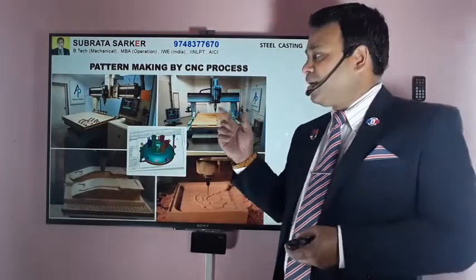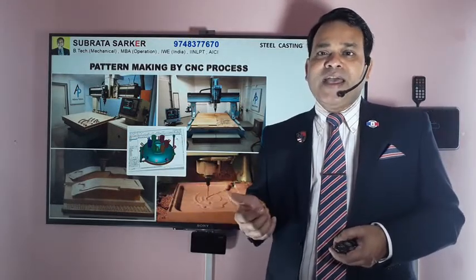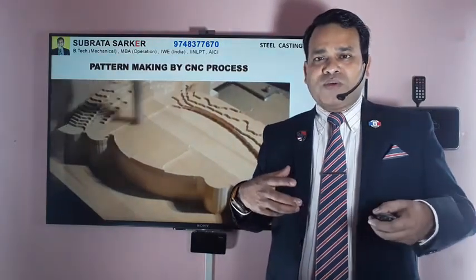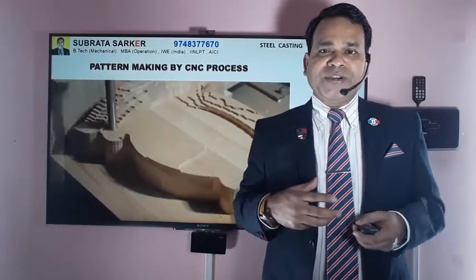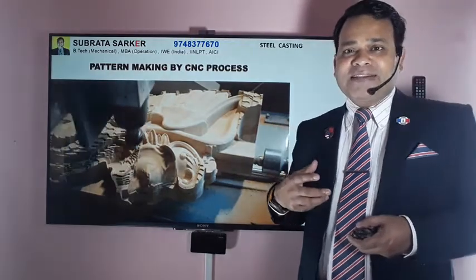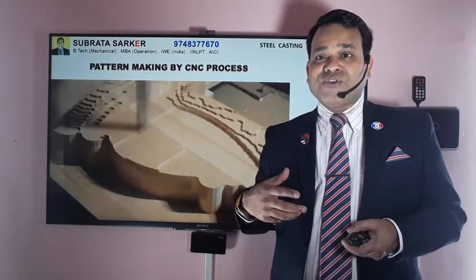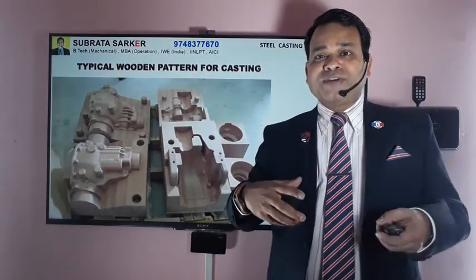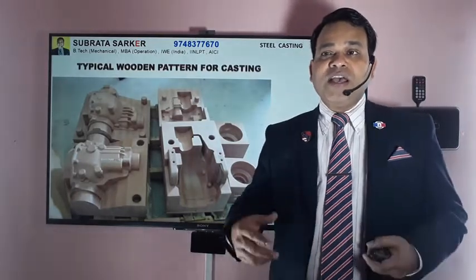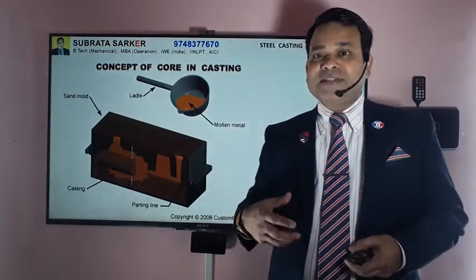And these are the different types of machines, and for that you need a 3D model of the component. Because the pattern is the most important quality decider of the casting as far as the geometry and metallurgical properties are concerned. So if you can make the pattern very precisely through the CNC manufacturing process, your casting quality will be very, very fine. Because there are a lot of complications on the pattern, making it manually makes it very difficult to maintain all the dimensional accuracy. So it is better to choose the CNC control process for making the pattern.